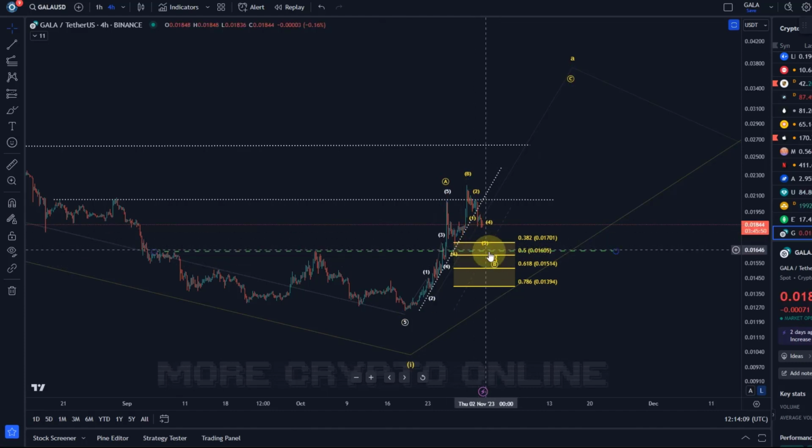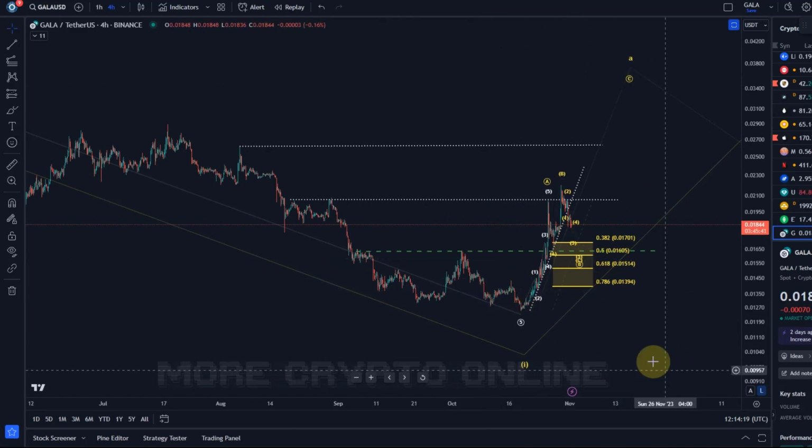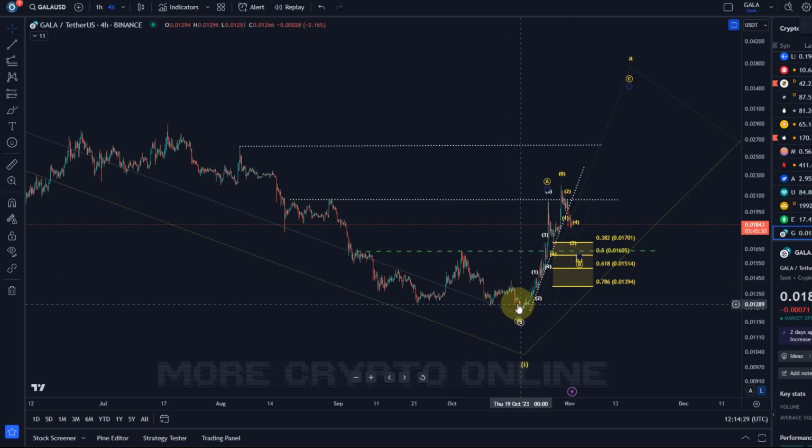And then at some point in this region that I just mentioned to you, we should start to see a reversal and a 1-2 setup in wave C. Below 1.4 cents, I have to assume that this already failed and we are already back in bear mode and heading towards new bear market lows. It remains important to remain flexible when we deal with these altcoins, especially in a process of a trend reversal.